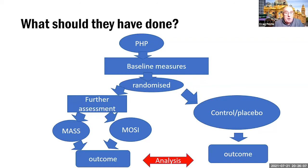Then the group that gets randomized to foot orthoses, we're going to further assess them. Some will get a MAS device, those who have clinical indications for a MAS type device, which I take as a lot of sagittal plane arch collapse. Those with a more medial subtalar joint axis will get a MOSI type device. So effectively you have two groups, an orthotic group and a control group. The orthotic group gets variations in orthotic designs. Then we look at the outcome.